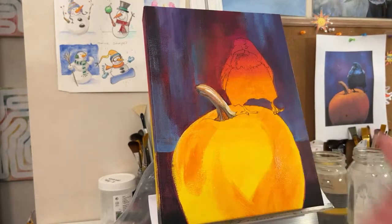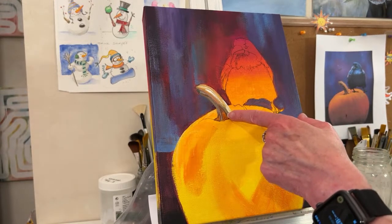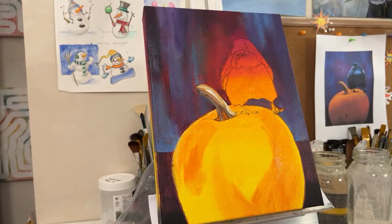So I have white here. I think I'm going to put orange or something. If I just set myself up a little bit. And then this is actually thin and coming through with a glow, but I kind of like it. We'll see if I still like it once I get.